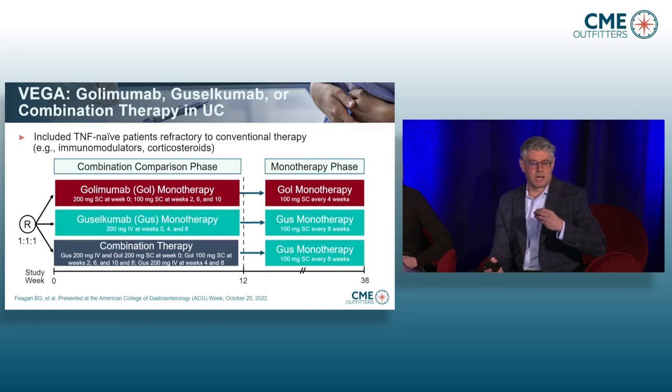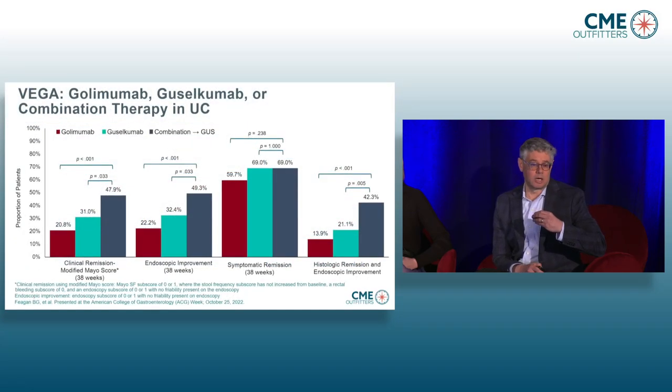drugs. And this was a randomized prospective trial where patients received golimumab, an anti-TNF monotherapy, guselkumab, which is an anti-IL-23 selective inhibitor, or the combination of the two. And they had an induction period and then followed them out to 38 weeks. And after that induction period, then they went on to monotherapy with golimumab or guselkumab. And what they showed was, look at these results.